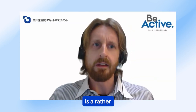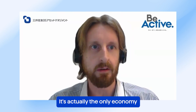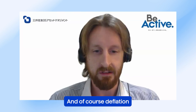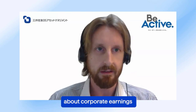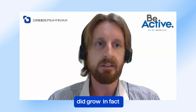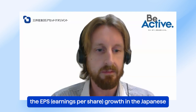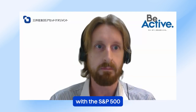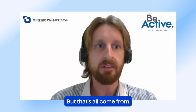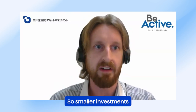Japan is a rather interesting economy, as I'm sure everybody's aware. It's actually the only economy that's experienced very long-term deflation. And of course, with deflation, corporate earnings are nominal, so nominal GDP did not grow in Japan. Corporate earnings did grow. In fact, over the past 10 years, the EPS growth in the Japanese market has been on par with the S&P 500, the US market, at around 10% CAGR, but that's all come from cost cutting. It's come from depreciation, so smaller investments.